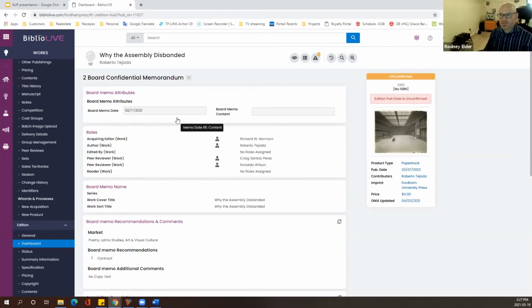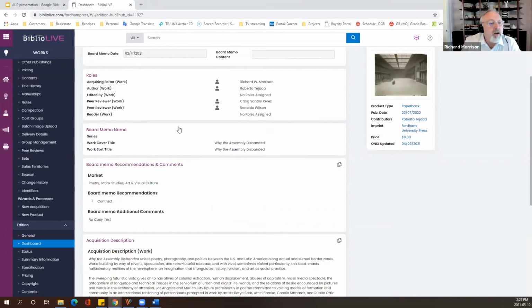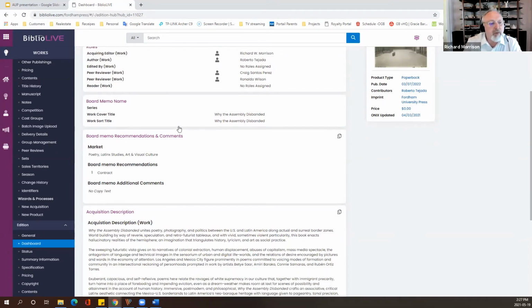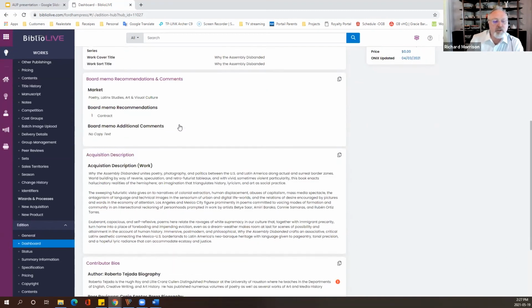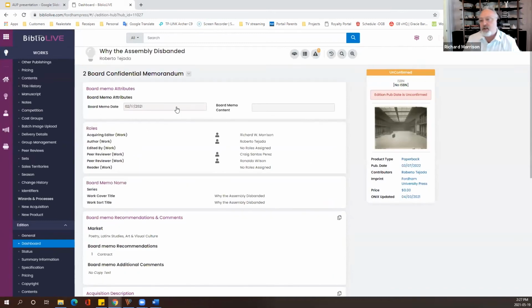So that was the next dashboard that we have here. And at this point, I'm just reviewing what is already here and making some minor adjustments along the way. There may be additional comments that I want to make to my board that I didn't need to make to my colleagues, or vice versa. So I have a different additional comments field here that is specifically for my faculty board members to see.